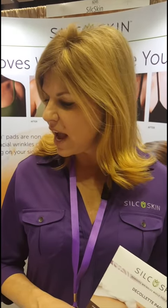We have them for the neck, the chest, the face, and the brow, and we're coming out with ones for the lip area and also for under eye area.